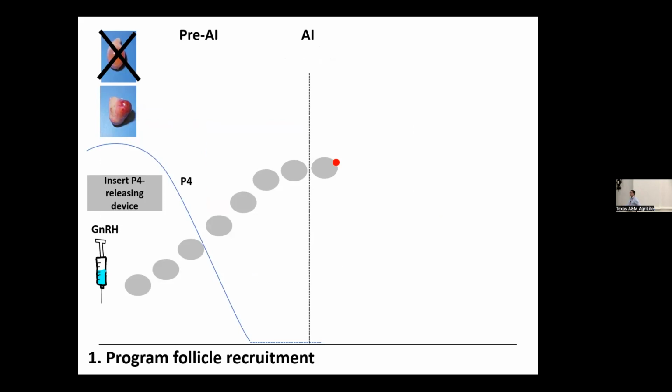The way we usually do that is through an injection of GnRH. So the idea is that if there is a large follicle, that GnRH injection will cause its ovulation. And after it's ovulated, it will lose its dominance. Then after losing its dominance, a new wave of follicle recruitment will occur. That's a response to removing the dominance of a dominant follicle that's present there. So that's how we use GnRH. And we also insert a progesterone releasing device, such as a CIDR.